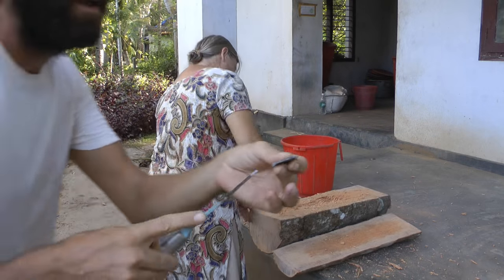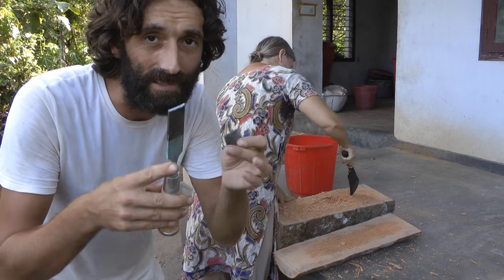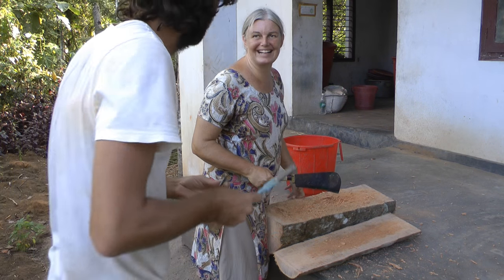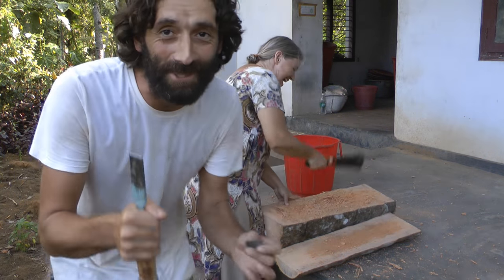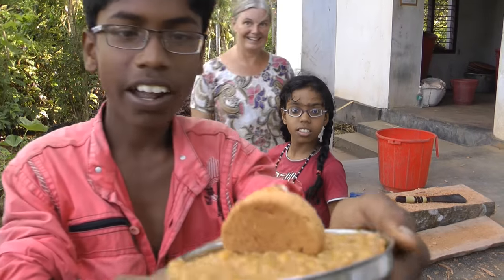Look at this. I mean, if you're making this and selling it, it's a waste, because it's just going to break, and then you've made all this for nothing. What a rant! I'm just really annoyed! Angry of Kerala! Look at what these guys have brought us.